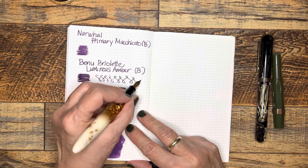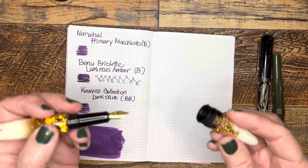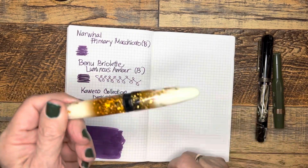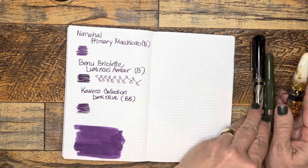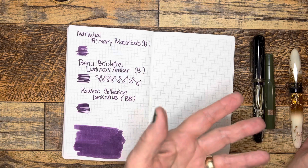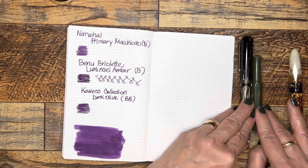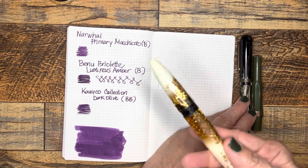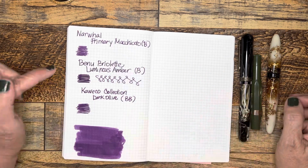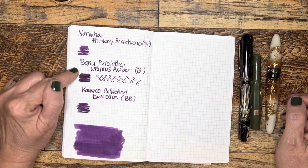You probably can hear that, but it's not scratchy at all. I just really liked that combination. I put the ink in 3 right away because I wanted to compare how it worked in some of my more difficult pens and how it worked in a pen that I usually find quite satisfying to write with. So this is for sure my favorite.